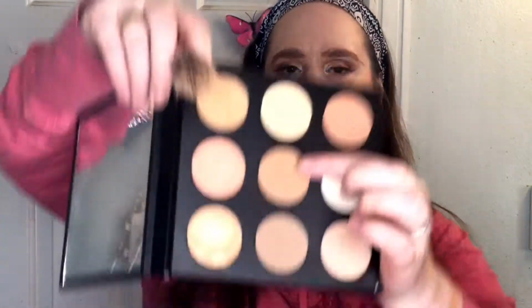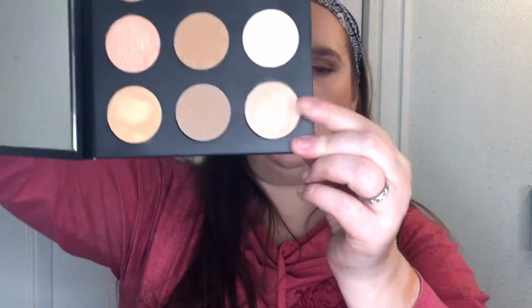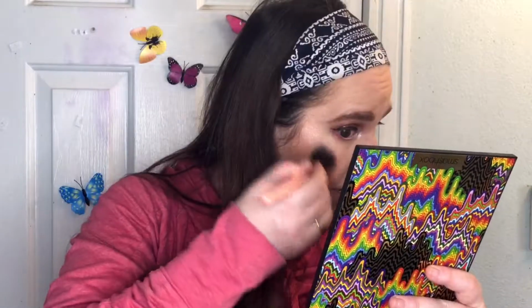Now let's play with this a little bit. I'm going to use this light bronzer here. Bronze a little bit with it. I'm going to use this one here, which is Crown It Up Rose Gold. Oh my gosh. Holy cow.